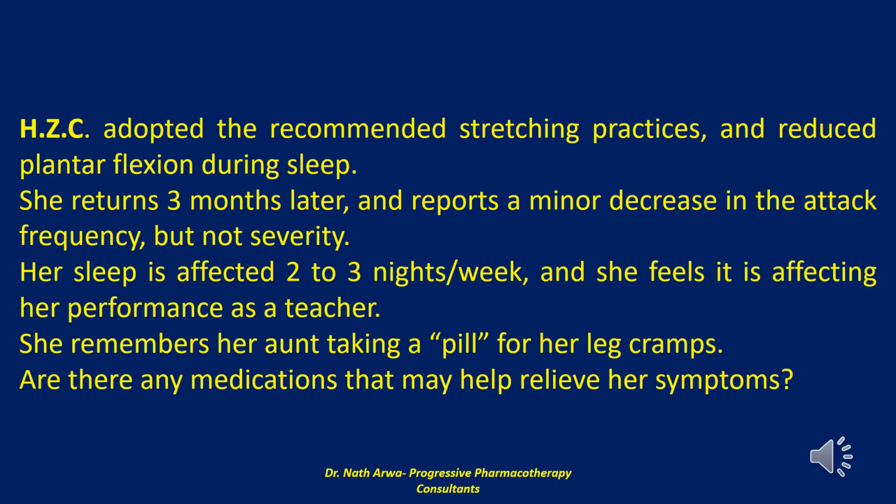The next question reads, HZC adopted the recommended stretching practices, and reduced plantar flexion during sleep. She returns 3 months later, and reports a minor decrease in the attack frequency, but not severity. Her sleep is affected 2 to 3 nights per week, and she feels it is affecting her performance as a teacher. She remembers her aunt taking a pill for her leg cramps. Are there any medications that may help relieve her symptoms?